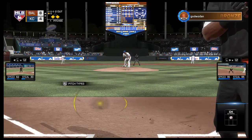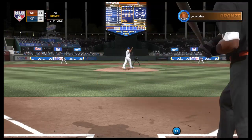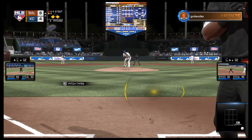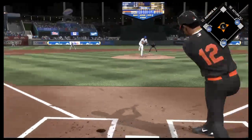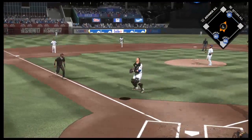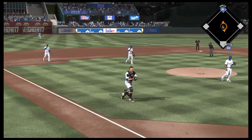Number 12 stands in as he checks his swing here for strike one. Started to go around there, but he holds up, ball one. Well, you're in trouble at the plate if you fall behind this guy 0-2, so that was a good job to hold up right there. Posey waits on it. He makes the play, and that'll end the inning.